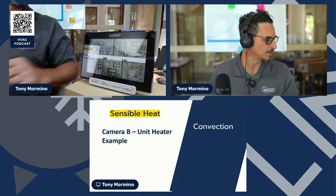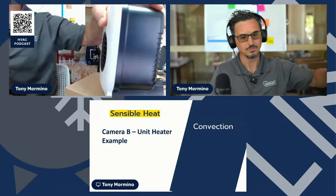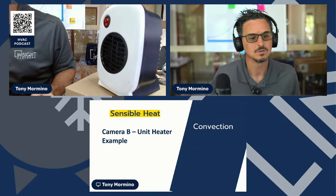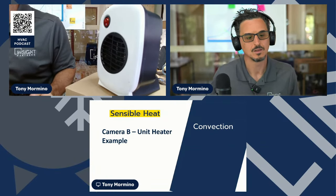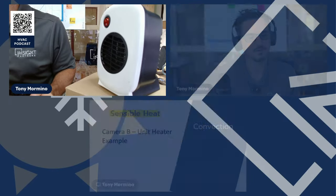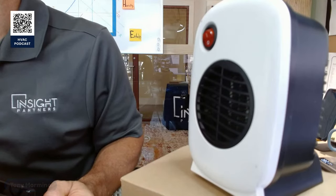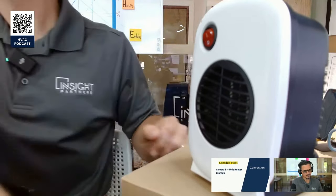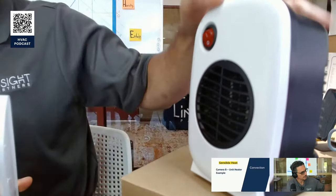We're going to look at a little example of convection and just another sensible heat example. Let me make this screen bigger, which I will do by hitting this button here. There we go. So here's an example of sensible heat through convection.